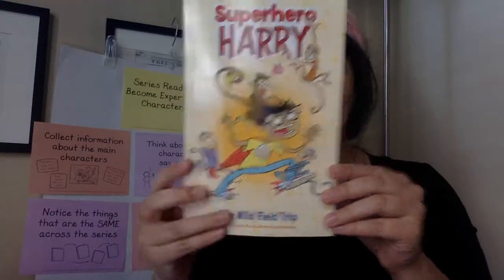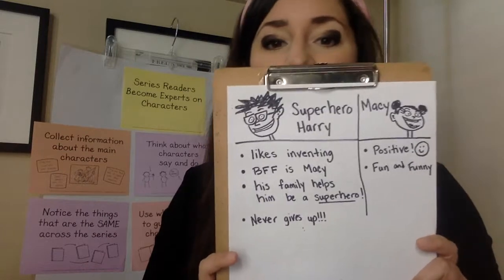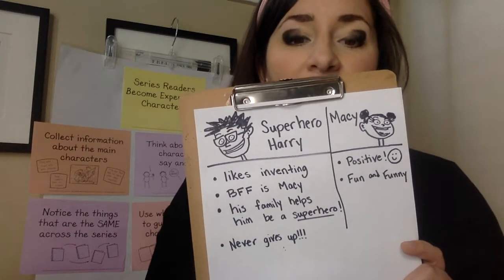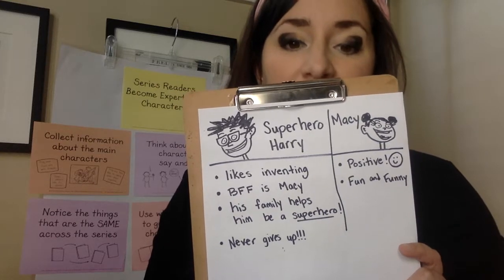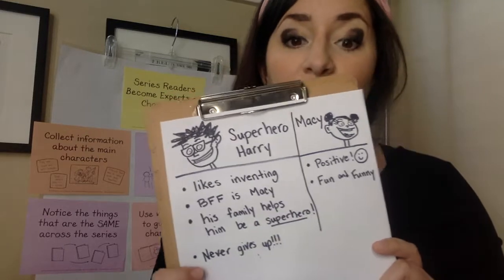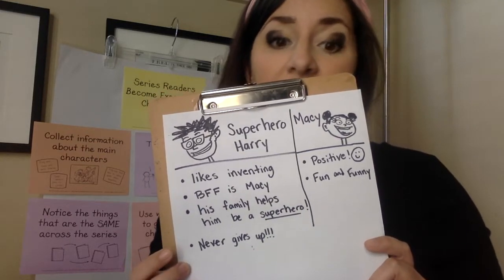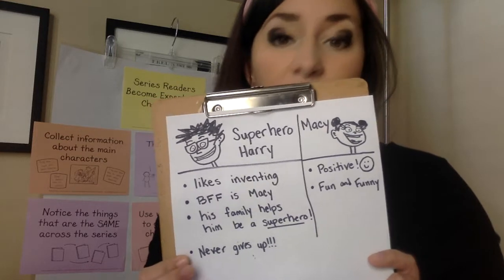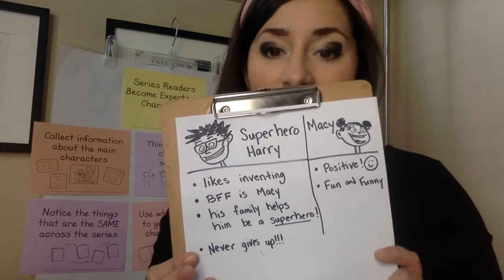That sounds wild. Okay, the information we collected from our last book: we collected that Harry loves to invent things. His BFF is Macy. His family helps him be a superhero. And this really important thing we learned at the end of the first book is that he never gives up. He keeps trying. He keeps inventing things. He keeps trying to do the best things.